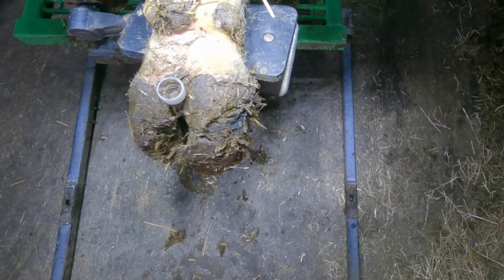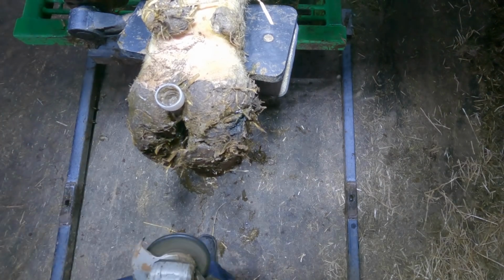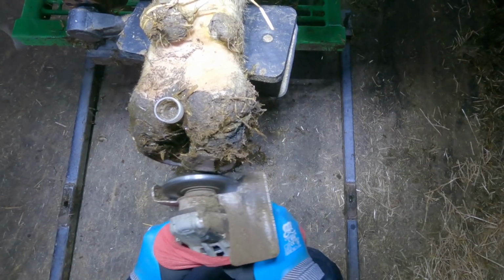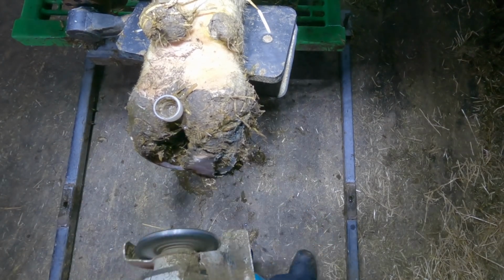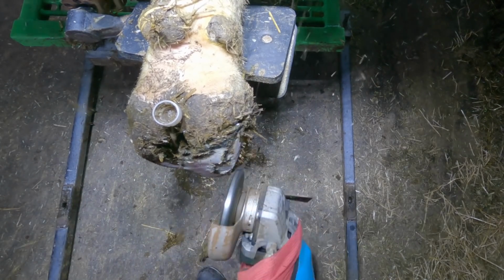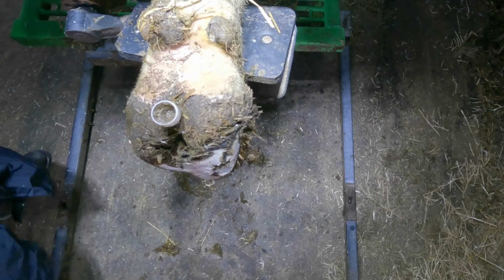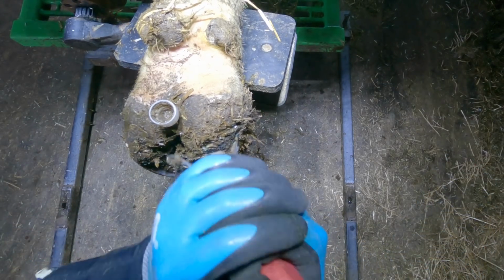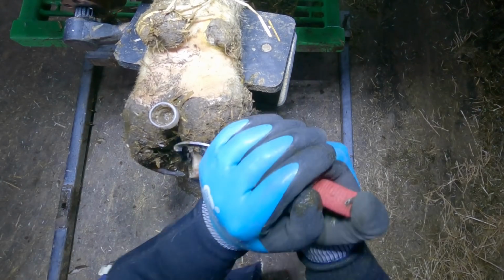This cow was extremely lame coming into the crush. Unfortunately, as I was trying to get a shot of it, she almost escaped. That's what happens when I try to multitask. As you can see from this angle, the outer claw is almost twice the size of the inner claw. This means that the cow's entire weight was going down on the outer claw.